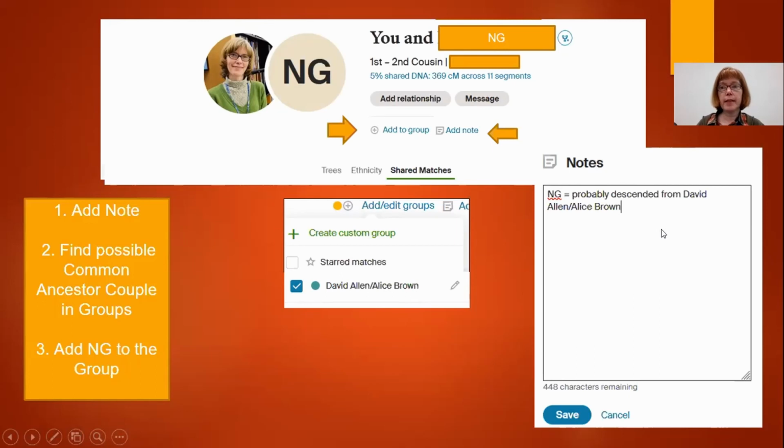I list people like this in the notes as probably. There may be some weird way that she might not be descended from them, but it's almost probable that she's descended from David Allen and Alice Brown. So I put the word probably in to indicate that I haven't verified it fully. I haven't identified her. I don't know what branch of David and Alice's tree she comes off of, but based on the shared matching, this is what I've come up with.